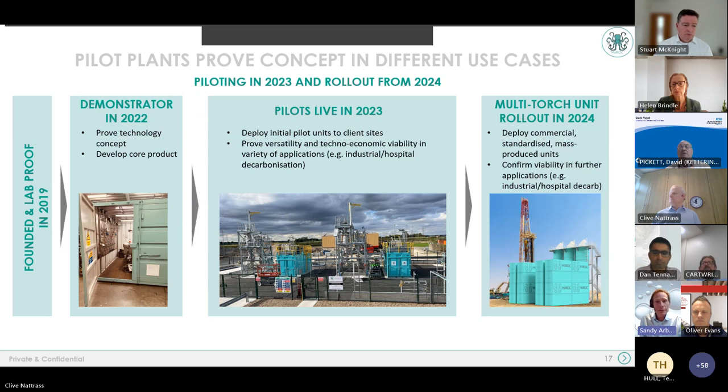The aim here this year really is to take the box and show, by a mix of physical pilots and concept and feasibility studies, what you can do with it. How versatile is that box? What are the use cases? Where does it work best? Where is it optimized for? Where do the techno-economics stack up best?